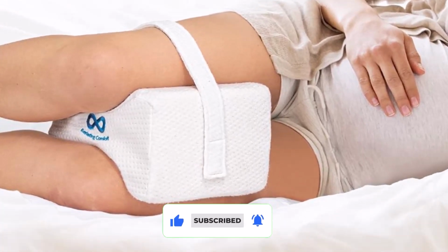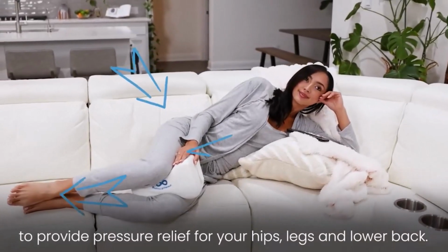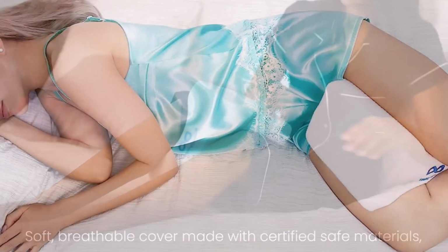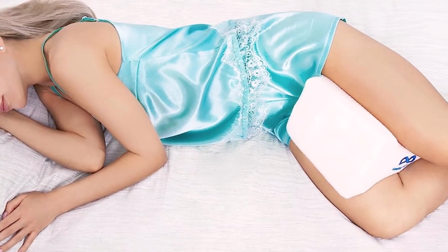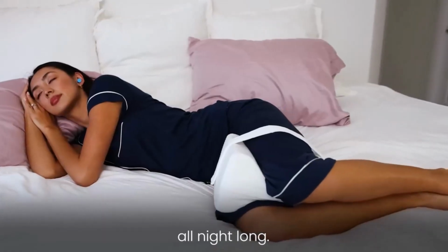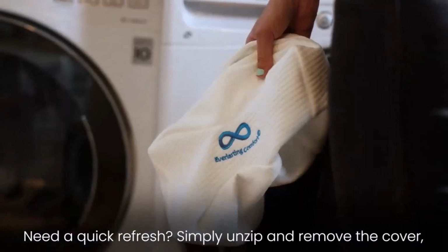The memory foam material provides pressure relief to help reduce discomfort and improve sleep quality. What we like about it: does not retain body heat. Comfortable and helps relieve back pain. The strap helps keep the pillow in position. What we don't like about it: too high and firm for petite individuals.